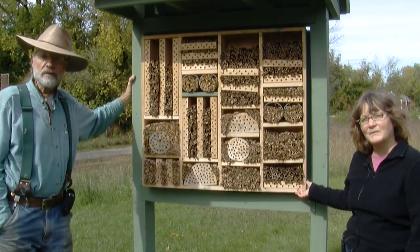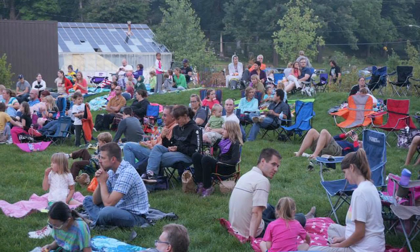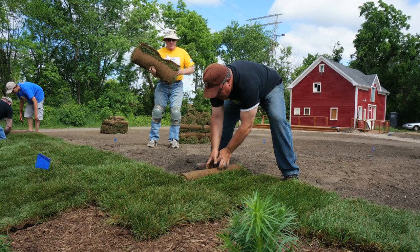A lot of volunteer work out here and other places for the land bank. And we as a community have come together to try and redevelop this orphan site into something really beautiful. It's going to be something that we all can be proud of.